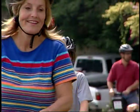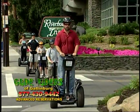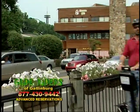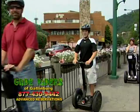Don't know what all Gatlinburg has to offer? See it all by Segway, the most fun, green way to travel. Glide Riders of Gatlinburg invite you to experience this revolutionary Segway travel device.